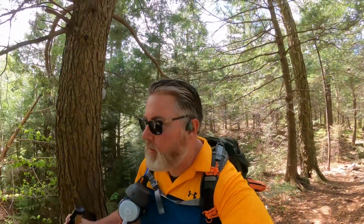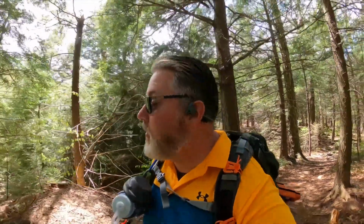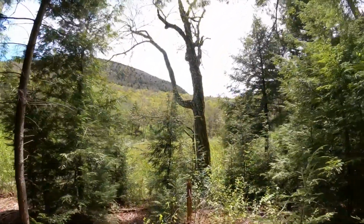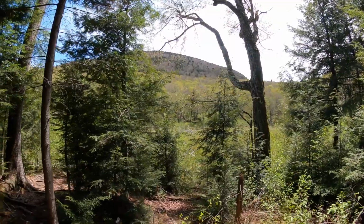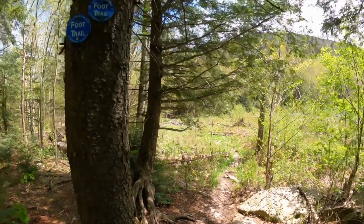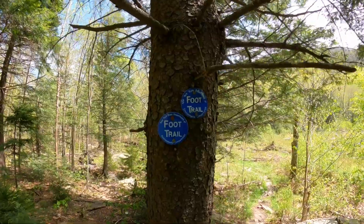We're about to pop out onto Beaver Pond. And there's also a great overview, which will show you just how much steep stuff's ahead of us today. From here, it looks so nice. Beaver Pond and part of a mountain. The mountain's actually behind that, so let's keep going. Follow the top blaze.